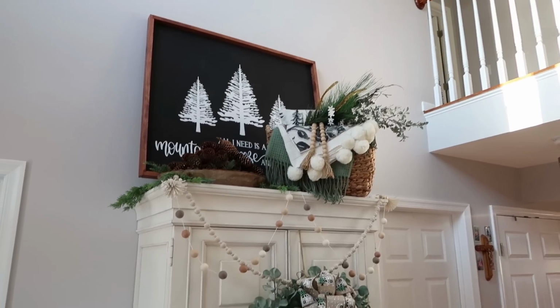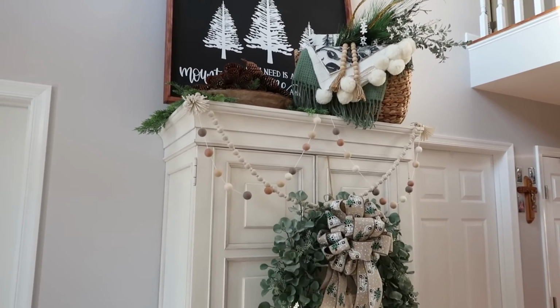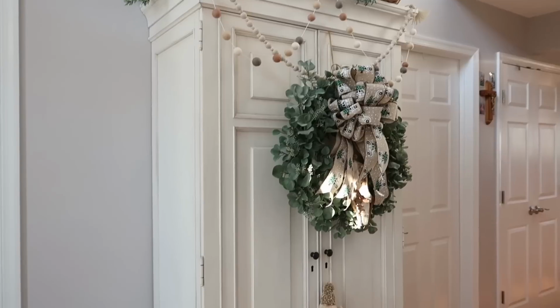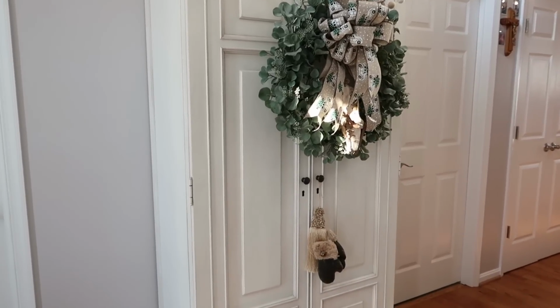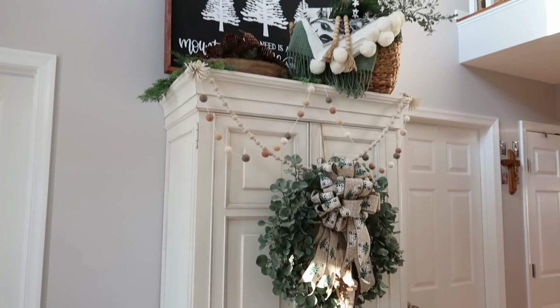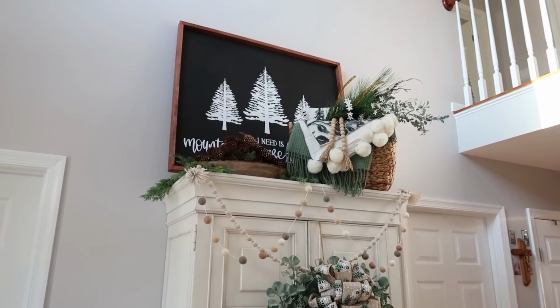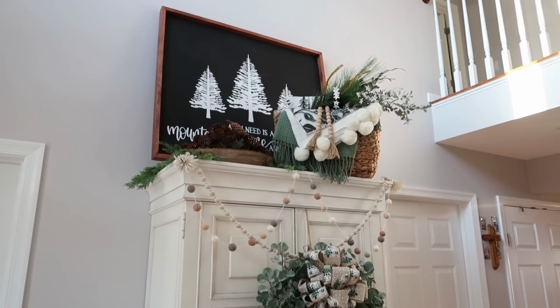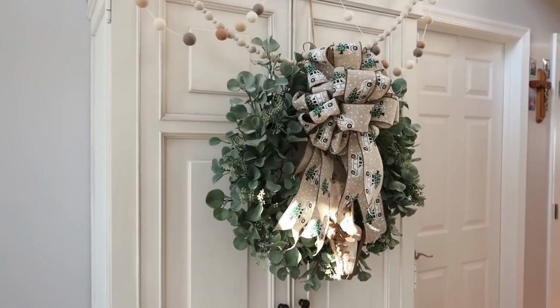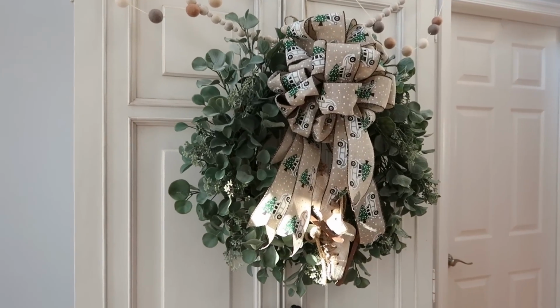In my front hallway, I have this really large chalk painted cabinet that is one of my most favorite pieces that I have in the house, and it's one that I really love to decorate for every season because it has a great top that you can add so many fun things to, and I love the front of it because I think it's just a perfect spot to hang a wreath.